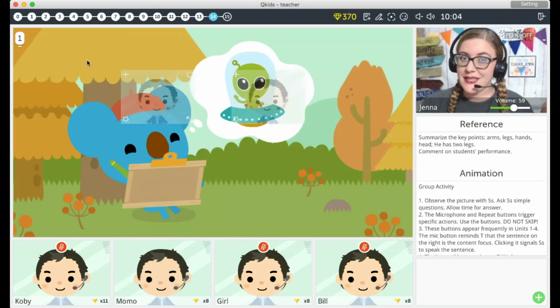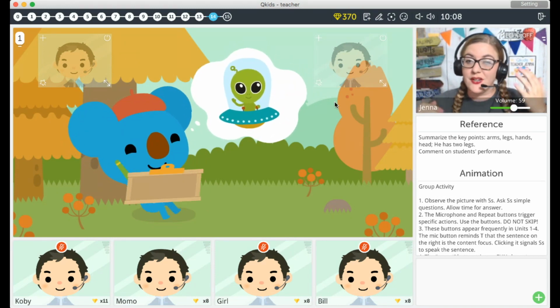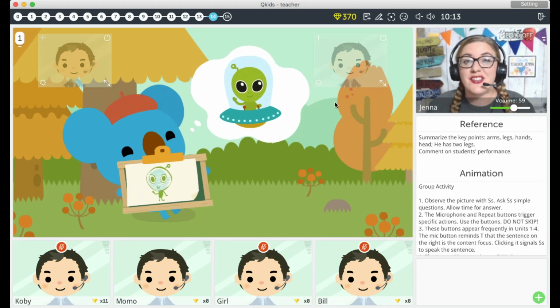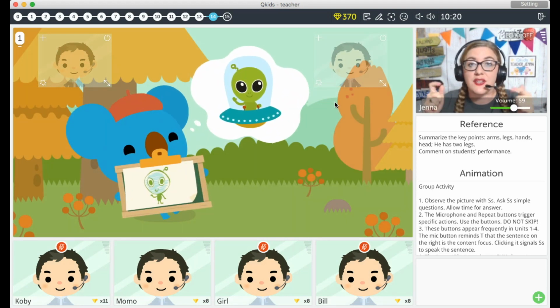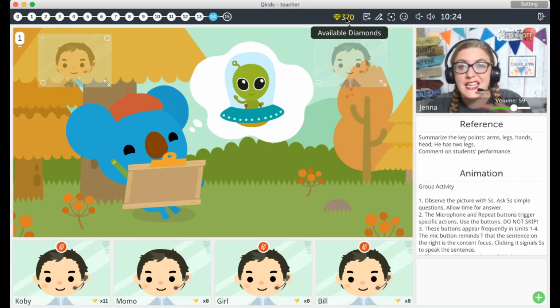The last one is the same slide from before. And so now that we've learned 2 hands, 2 arms, and all this other stuff, they can better describe everything in the picture. So you just go back over everything. It's kind of a review slide. This is also the last slide for diamonds. You cannot give diamonds after this slide.